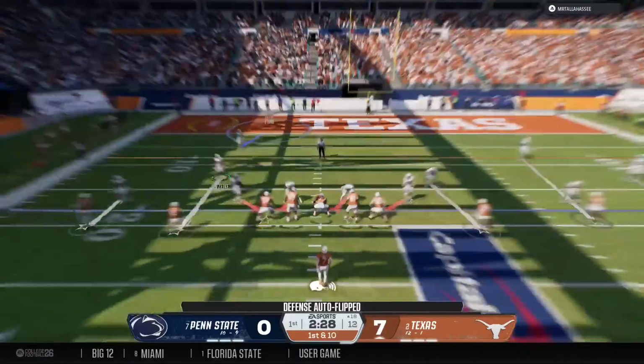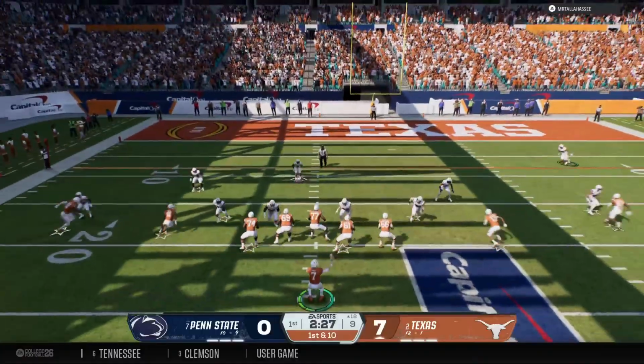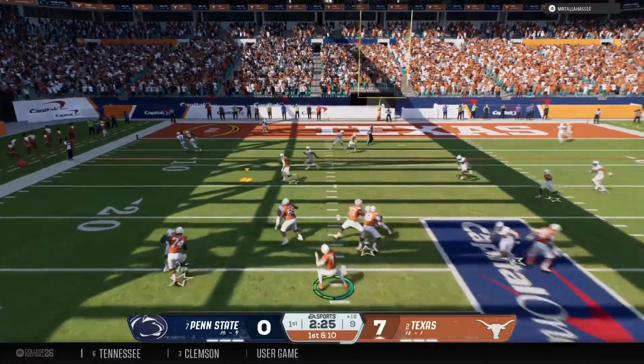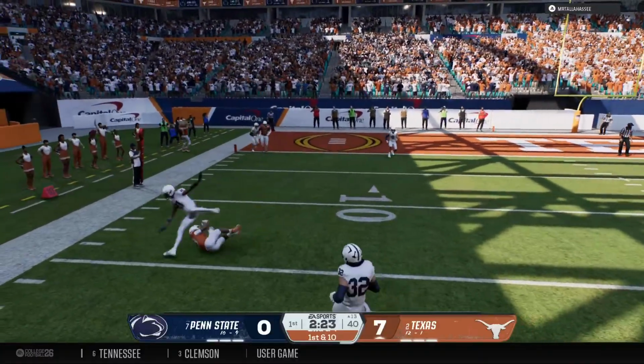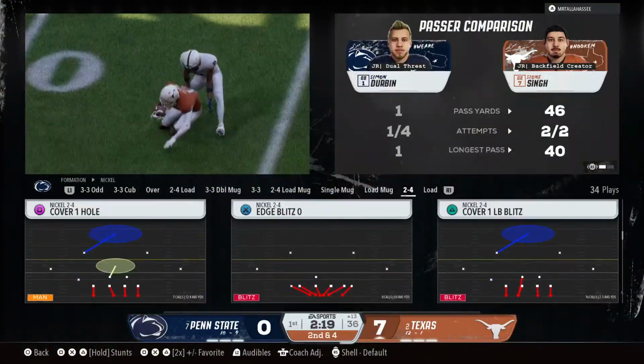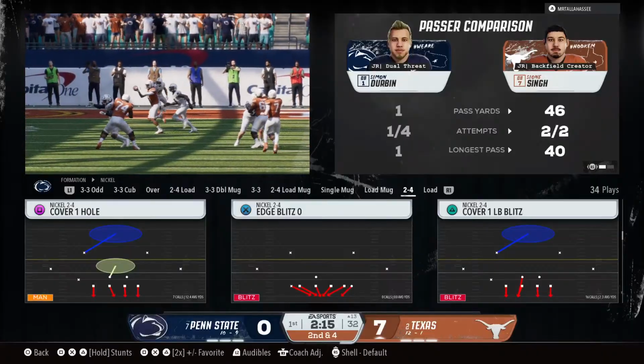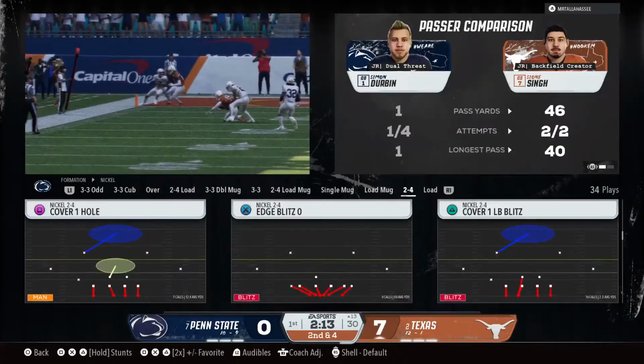Longhorns offense takes the field. They scored a touchdown on the last possession. Let's see if this defense has been able to come up with some adjustments and stop them this time. Caught by the receiver, and they bring him down quickly, but that's a solid gain on the short throw. Anytime you have a chance to get this wide receiver isolated, to get the ball in his hands, you do it.